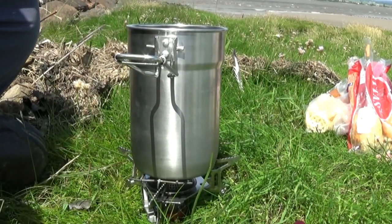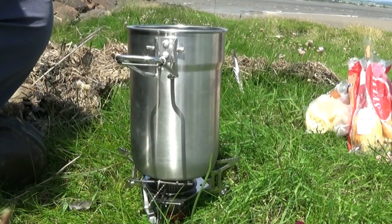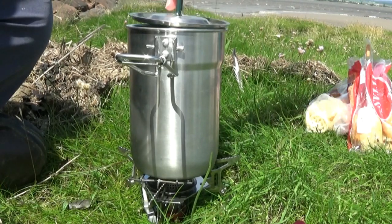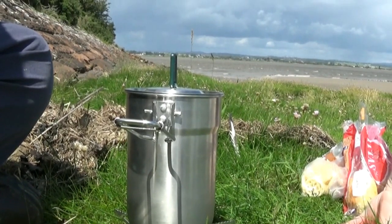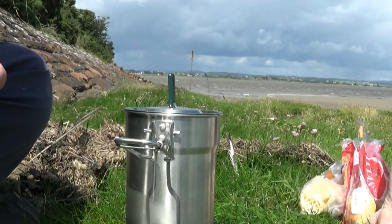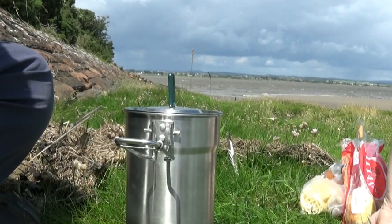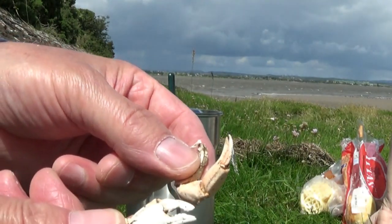Another day, another brew. You got the lid pocket. Thank you. And the sun's out, and it's nice and bonny, and yet inexplicably there's a little nip in the air.